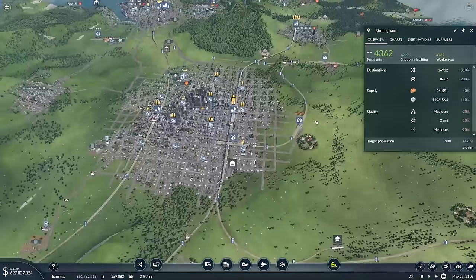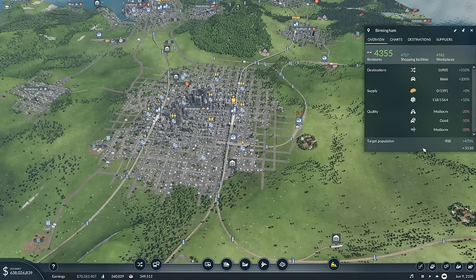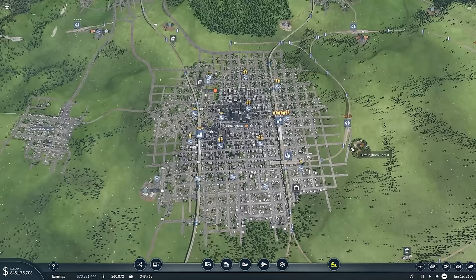Now, we've had to delete and destroy the city slightly, so there's a little bit of a downturn and some of that stuff. But in general, we are absolutely growing bigger than we've ever grown before. It's got a target population of 5,100. What is going on right now? But today, I want to take a look at the other resource for it, and that is food.